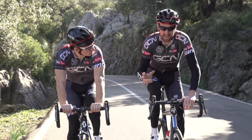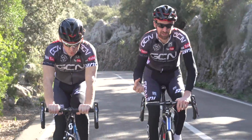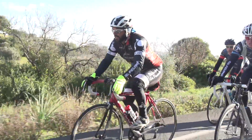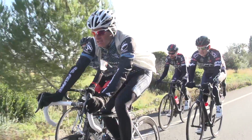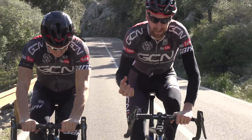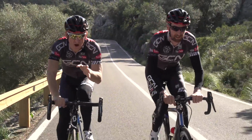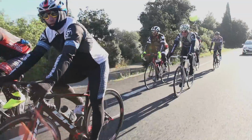Fast group rides are a fantastic way of preparing you for a race, because not only will you gradually get used to going fast, which is of course very important, but you'll also get more comfortable at riding closer to the wheels in front of you, at learning where you can best save energy out of the wind, plus a whole host of other vital skills as well. Yeah, if there's a fast group ride near you, try and join them once or twice a week.